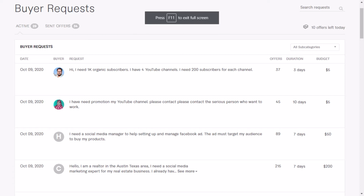Here is the tip for the better use of buy request. Publish all 7 gigs before sending offers to buy request. In this scenario, you will have better chances to distribute all of your skills through the 10 offers which you can get on a daily basis. In the Active tab you can see the requests from the buyers.